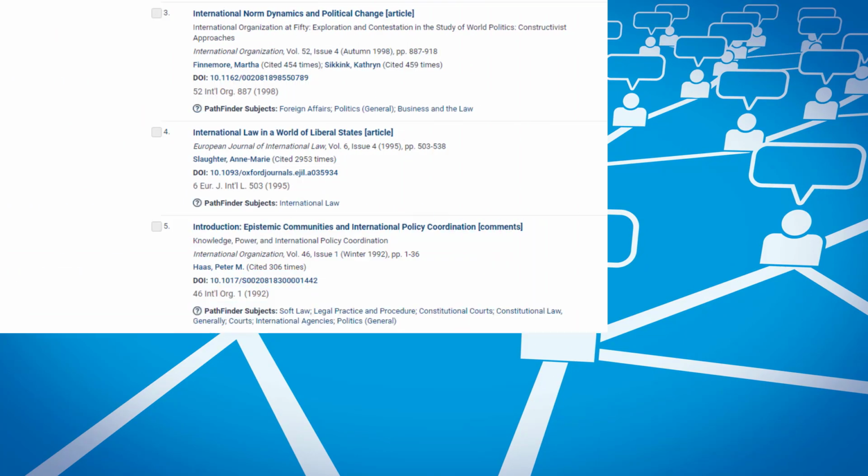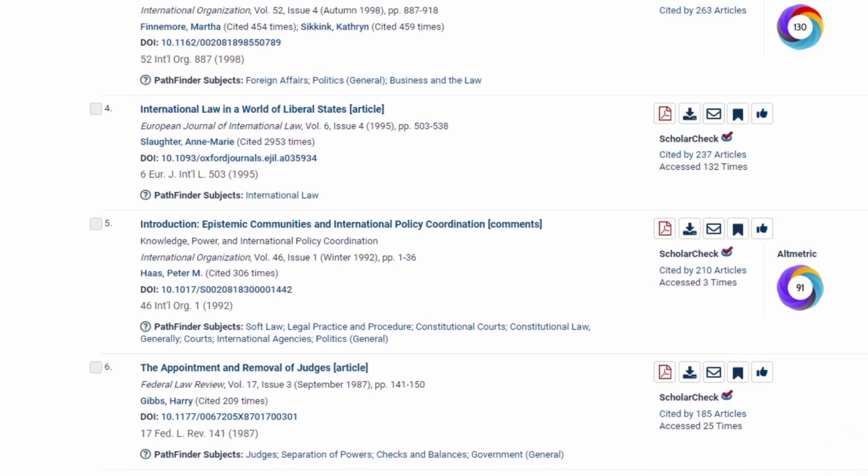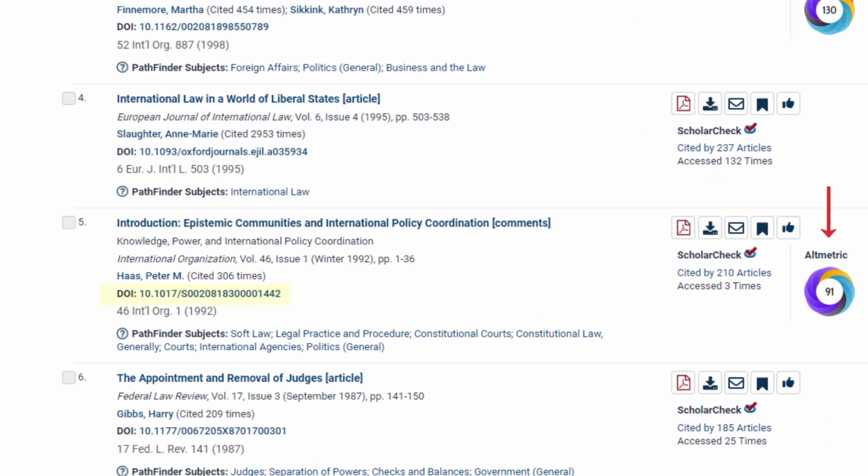Let's take a closer look. In HeinOnline, an Altmetric donut badge will only appear if an article includes a digital object identifier, also known as a DOI, and at least one metric from an outside online source.